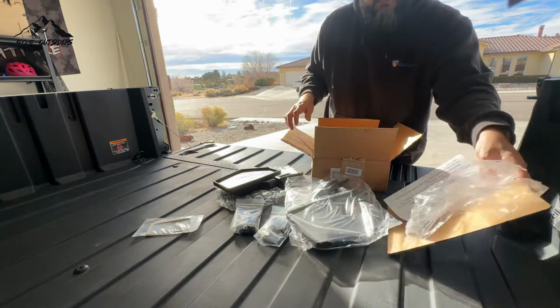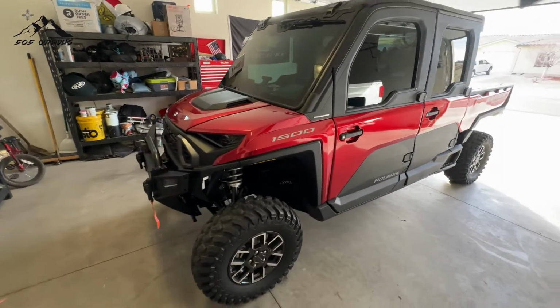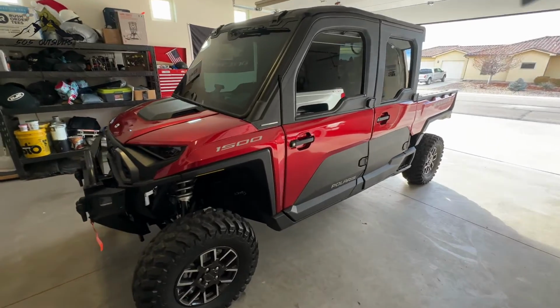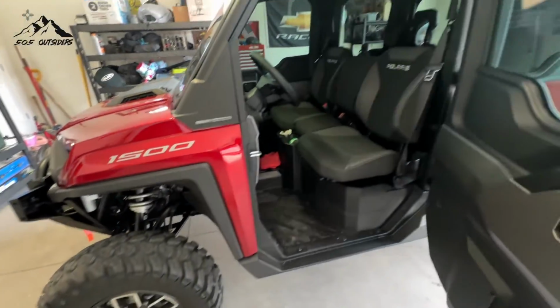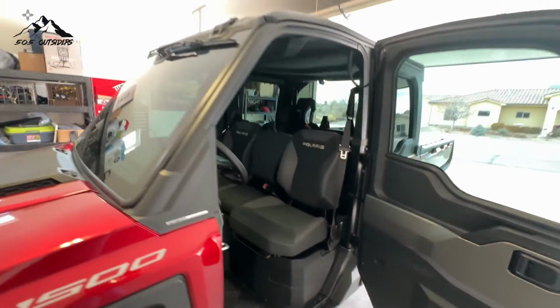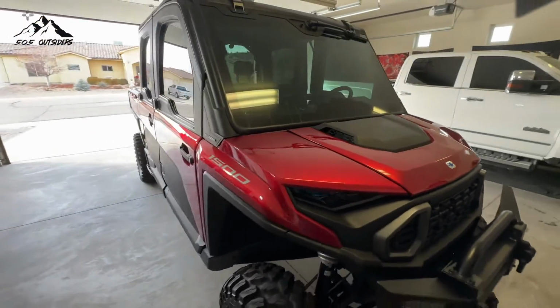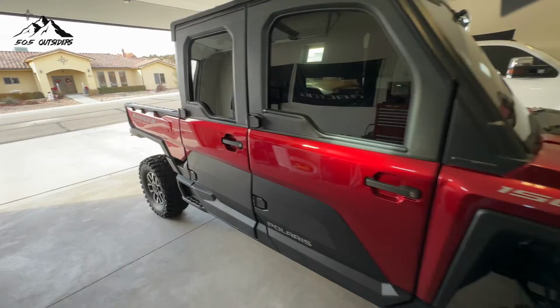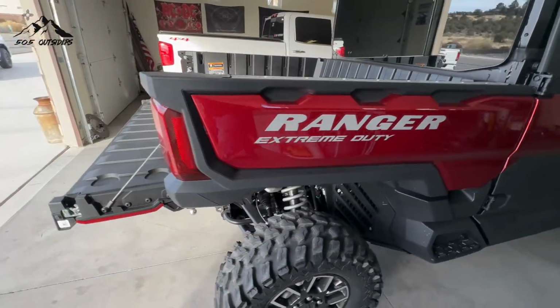Sweet. Here's the machine. It's that ruby red color. That's why my wife nicknamed it the Ron Burgundy. It's a pretty burgundy red. Pretty snazzy. Let me give you a quick little walk around. Extreme duty.